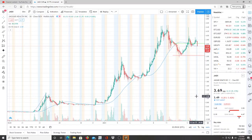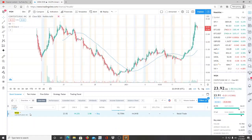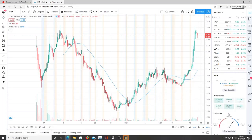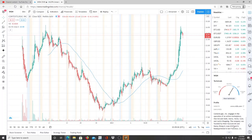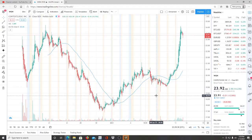Ticker symbol is WISH. And I pull it up here. It's called Context Logic Inc. This is Wish here on the platform and on the markets. Well, this is the parent company of Wish.com. So a lot of people, when they think of Wish, think this is probably outside of the US, but Context Logic is actually headquartered in San Francisco, California. Now, their products are probably not from inside the US, but it is a company where things are sold at much cheaper rates than you would usually find.